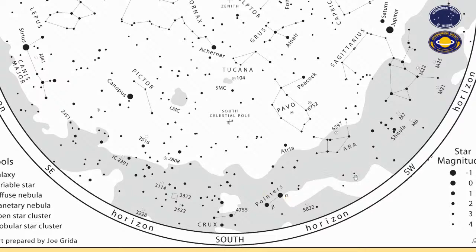The other interesting thing that you will find of the pointers of Alpha Centauri, if you do point a telescope to it, is that all of a sudden it becomes two stars. Alpha Centauri is actually made up of two stars that rotate around each other once every 80 years or so. And the two stars are separated by about the same distance that separates the sun and the planet Neptune.